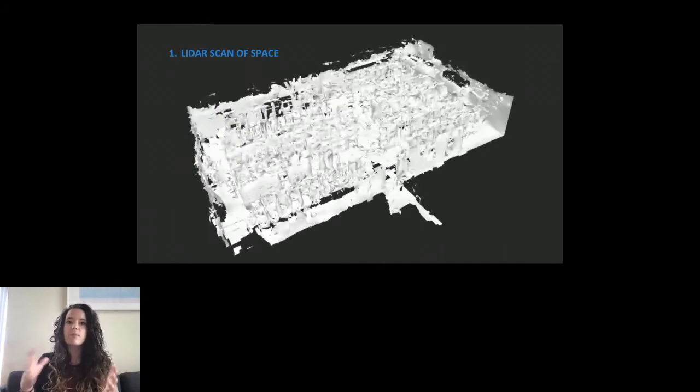So after sitting down and doing some brainstorming and some research, we decided to go with a LiDAR computer vision process and vendor to help us map the space. So the process we formulated looked like this: we would take a LiDAR scan of the space, and this could be done by any data center technician with an iPad. It only takes about 10 minutes and requires pretty minimal training.